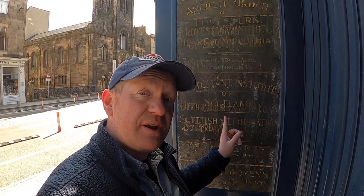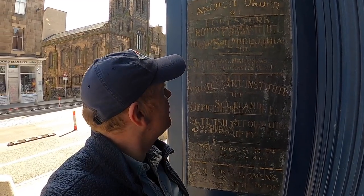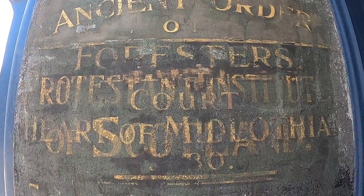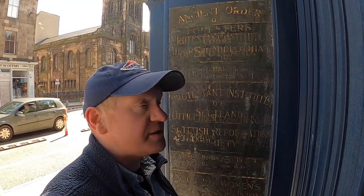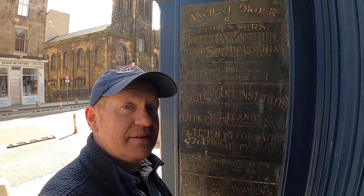Now I'm just in a doorway on George IV Bridge, just behind the Elephant House. I must have walked past here 1,000 times and I've never noticed this before. But I love all the old gold writing, and there's evidence of another sign behind that one. What even is the Ancient Order of Foresters? Whatever they are, they had a really good sign making department. Let's move on.